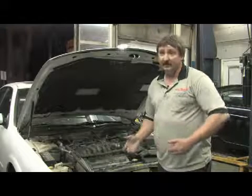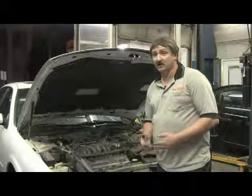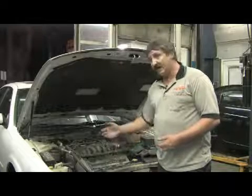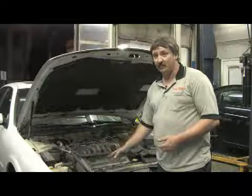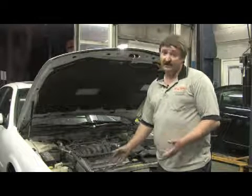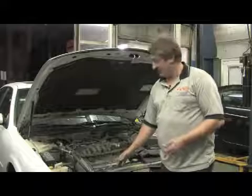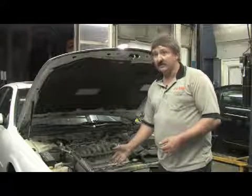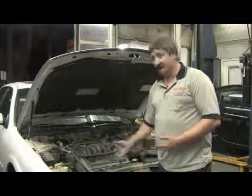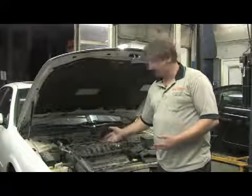That could be as simple as a thermostat which is stuck closed, and it's creating too much heat buildup in the engine, which would be indicated by a very hot upper radiator hose and a very cold lower radiator hose. That indicates the coolant is not flowing. If the coolant is flowing through there, it can be a much more serious condition going on with a problem with the engine, cylinder heads, or something mechanical.